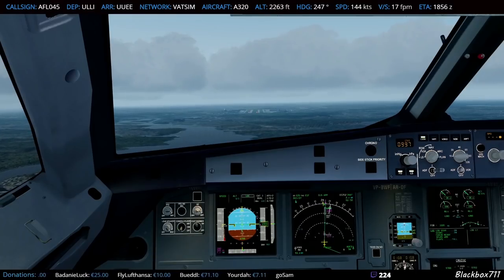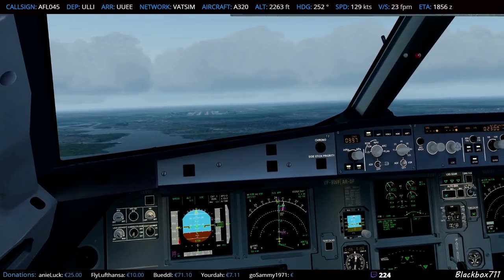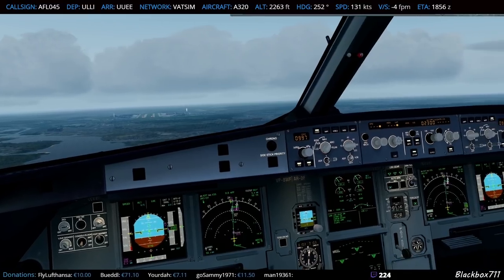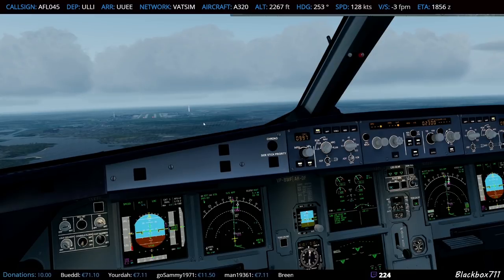Aeroflot 045, surface wind 230 degrees 7, gust 1-2 meters per second, runway 24 center, clear to land. 24 center, clear to land, Aeroflot 045. And because we always do that, standard procedure, we always engage both autopilots for the landing, even though we are doing just a Cat 1 ILS. That's just normal procedure for us.